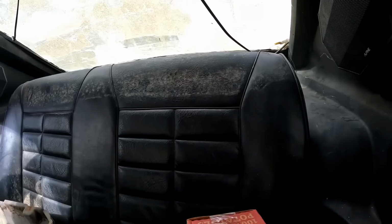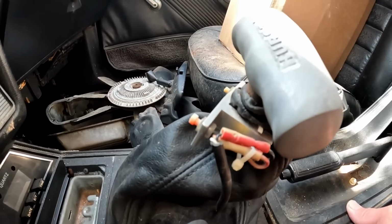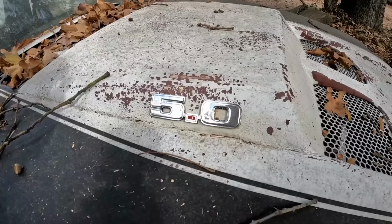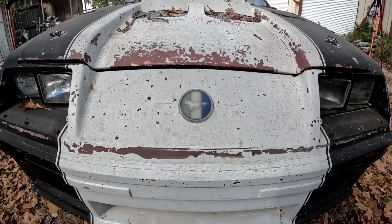He called me up, said he wanted to get it running. It had been sitting for a long time, been neglected, and he wants to try to save it. The story that I got, it's only 7 that were built with a turbo 4-cylinder. Then after that, they went to a V8 car. Supposedly, there's 20 or less that were ever ordered in the V8 model.